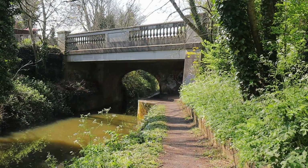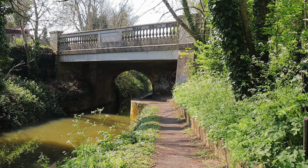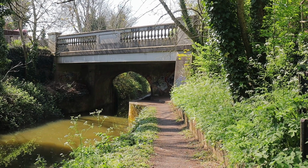So the bridge here was actually built in 1931, widening the original canal bridge, which you can just see under it, and it was designed and built by a company from Bath, hence why it looks like one of the bridges over the K&A.